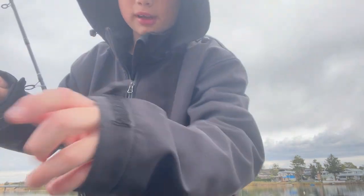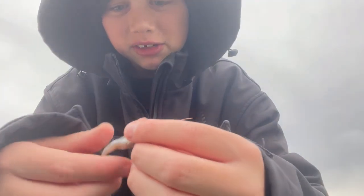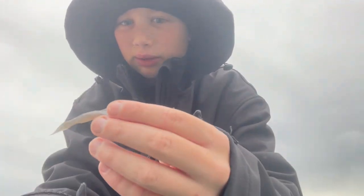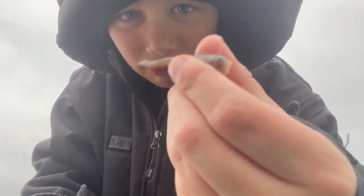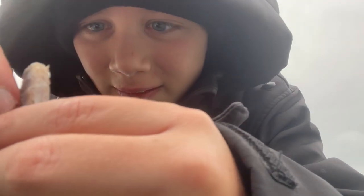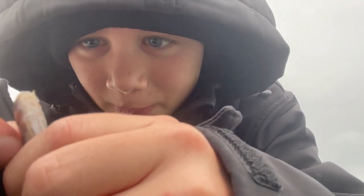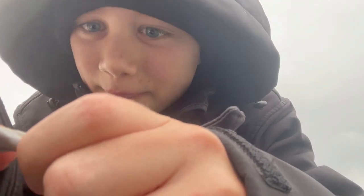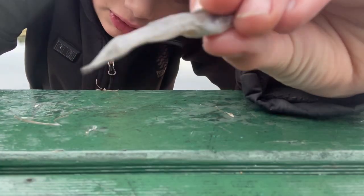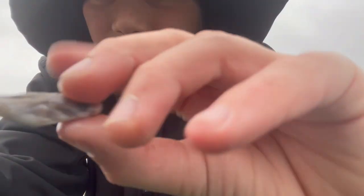I'm gonna put on some more bait. I just found this in my bag of tweed bait. What? I don't know what that is. It's like a fish. I know it's a fish, but what is it? It's got spines or something. But yeah, I'm gonna use it for bait and see what I catch. It's this little fish here, you can kind of see. Show you, yeah, it's a little fish, don't know what it is.